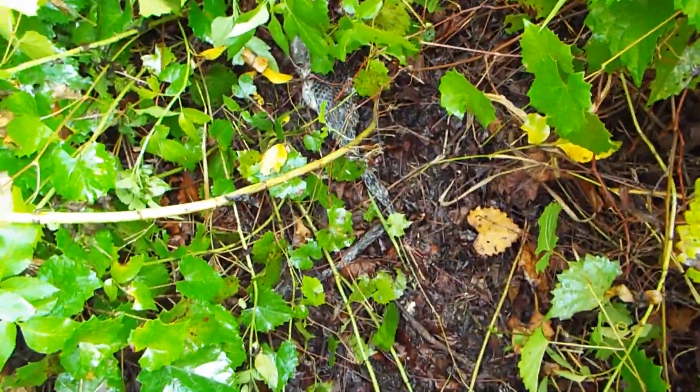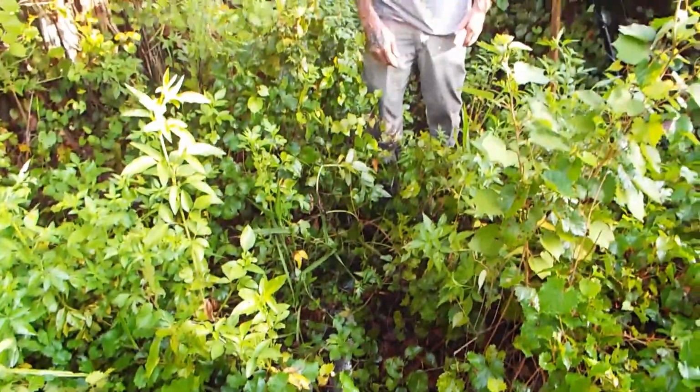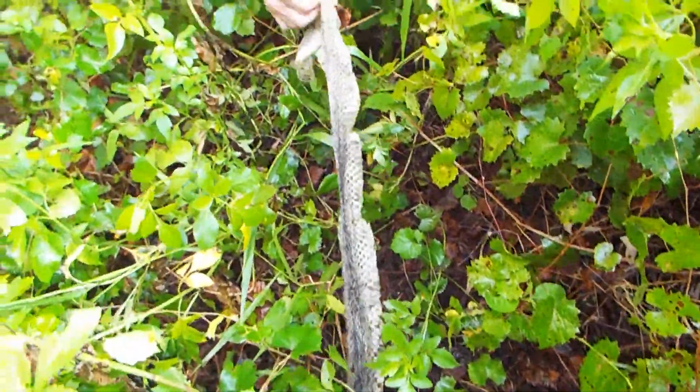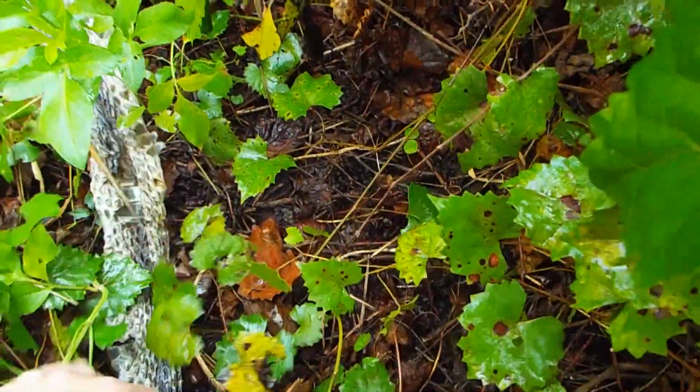I don't know what kind of snake that is, but that's a big snake, I'll tell you what. Wow. Yeah, you can just see it. Look at the size of Bob. That's a big one too. That is huge. It's still wet too, wet and soggy. That is not no dry one.